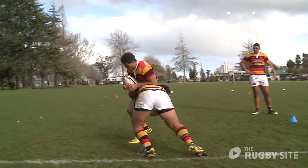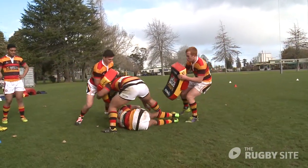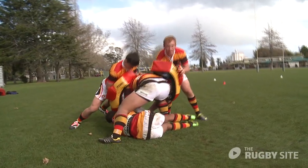Now, around about 40% or 45% of tries within the game globally, not just in the Southern Hemisphere, but around the world, come from the other team's ball. So it's a huge area of the game.